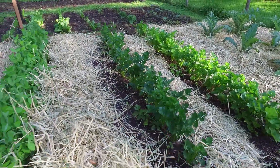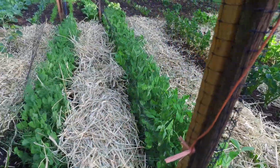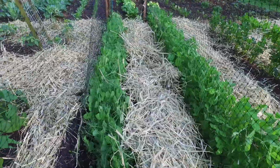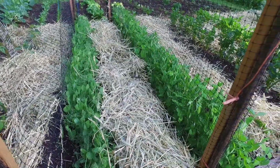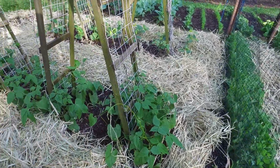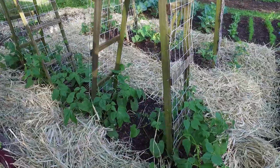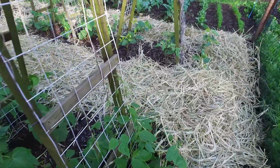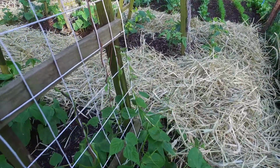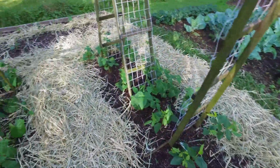And they seem to be happy, as are these 2 rows of peas, pea pods, Chinese pea pods and snap peas. And this is pole beans, also in bed number 4 here, and as you can maybe see, they are starting to climb the trellises, some of them at least.